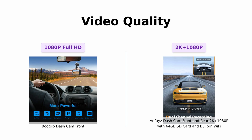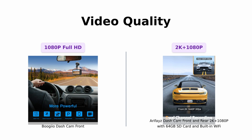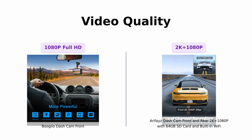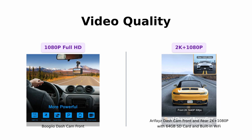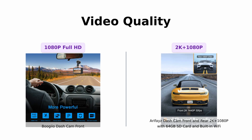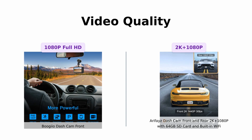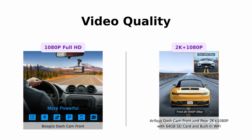Let's kick things off with the most important aspect of a dash cam, the video quality. The Bugio dash cam front records in 1080p Full HD, providing outstanding image quality. With its super large IPS display, you can see every detail as clear as possible when playing back the footage.